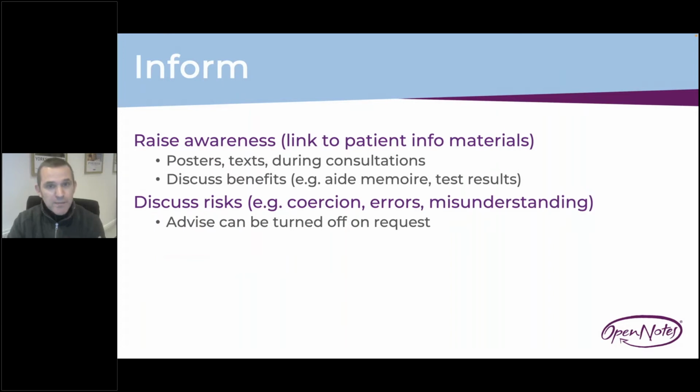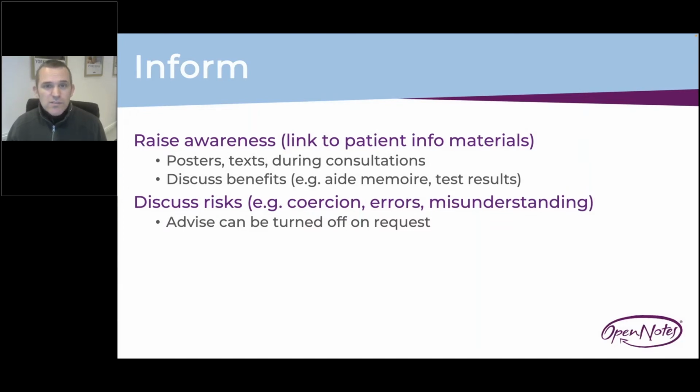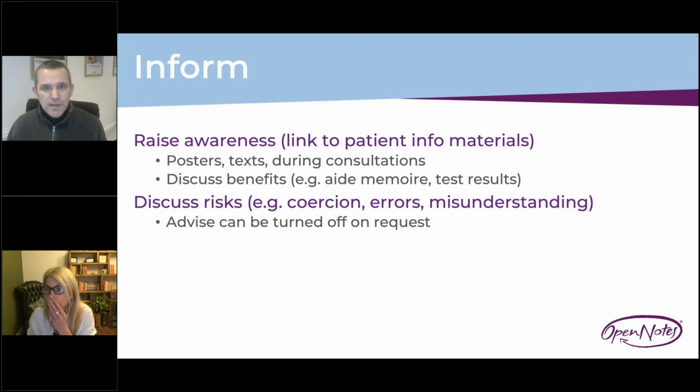So as Kay mentioned, quite a lot of patients aren't aware that this is even happening at the minute, and I think if it is happening and people are going to see their records on the NHS app, then it's good to raise awareness about this in advance and make people aware that this information is going to appear on your phone if you've got the NHS app or a similar app, and that can be done through various routes, you know, posters, texts. Consultations are a good opportunity to raise this.